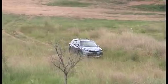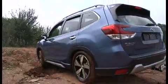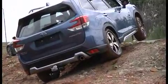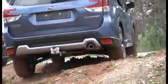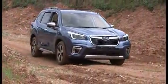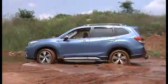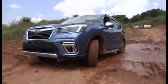Let's see how well it handles off-road on these dirt roads. Low range gear. And I love how well this car handles the outdoors and 4x4ing. This all-wheel drive is phenomenal. I think I may have to take up 4x4ing after this. It's just so much fun.